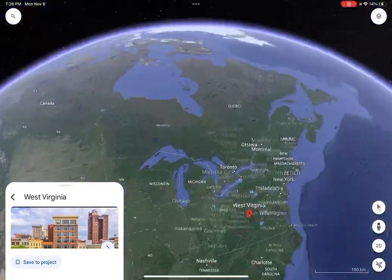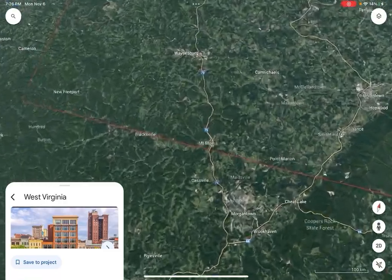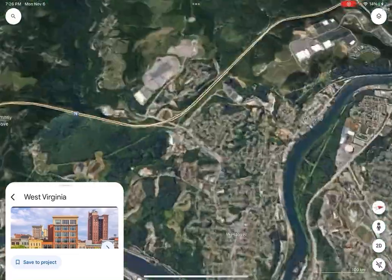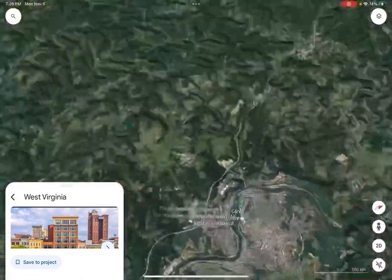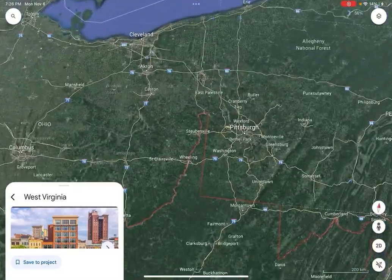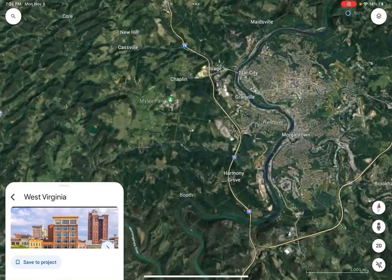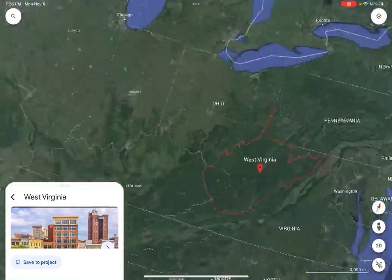If you don't know what it is, Morgantown is a city in northern West Virginia, not too far from the border with Pennsylvania, and it sits right on the Monongahela River, which flows from Pittsburgh. It starts in Ohio, flows to Pittsburgh, and then goes to West Virginia, passing through Morgantown. Yeah, so Morgantown is the second one.